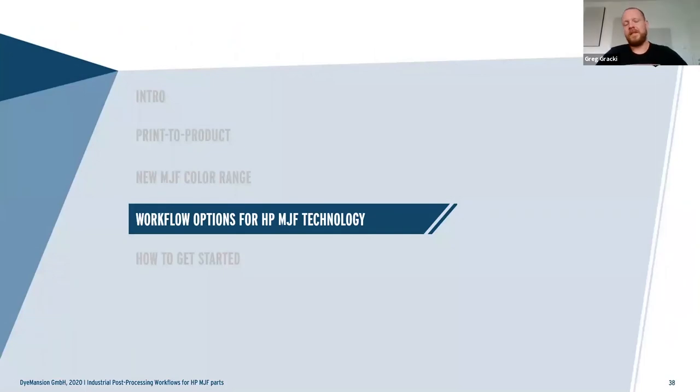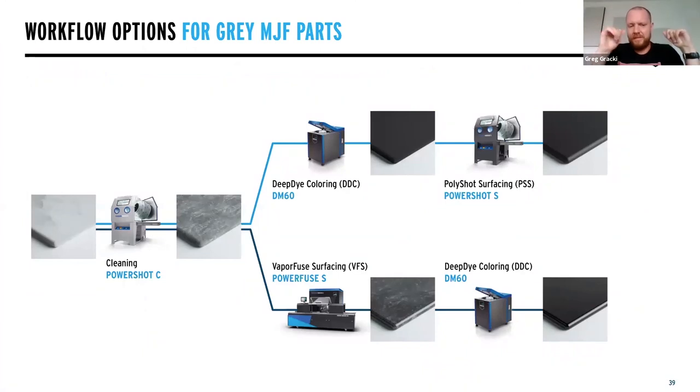Let me summarize how we can finish your parts from MJF technology. Everything starts with cleaning. The more parts customers produce, the more they struggle. With the PowerShot C, we are able to get nice clean parts immediately. Then we go for coloring. If we are talking about black parts, we start with the DM60, which allows us to get black parts. Then we can PolyShot it at the end, so we invert the process. First we dye, then we PolyShot it, so surface it. Therefore we are able to get a nice, smooth surface finish.